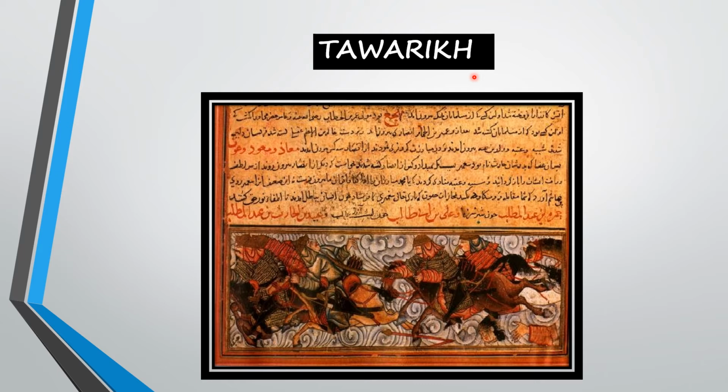The secretaries, administrators, poets, and courtiers who could recount events during the Sultanate's period, and who also had the influence to give advice to the rulers on their governance and emphasize the importance of justified rule, could get a chance to write the Dwarik. The Dwarik was written in the Persian language, which was then the court language.